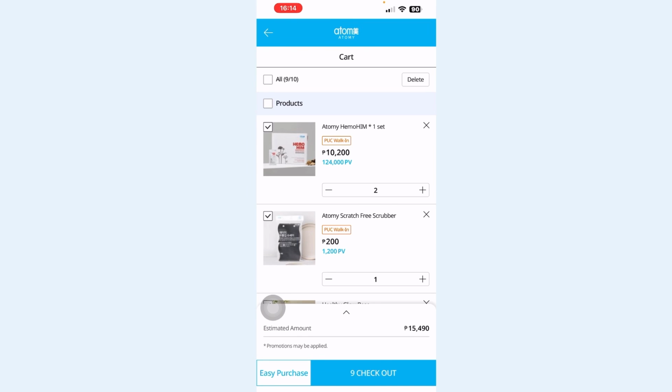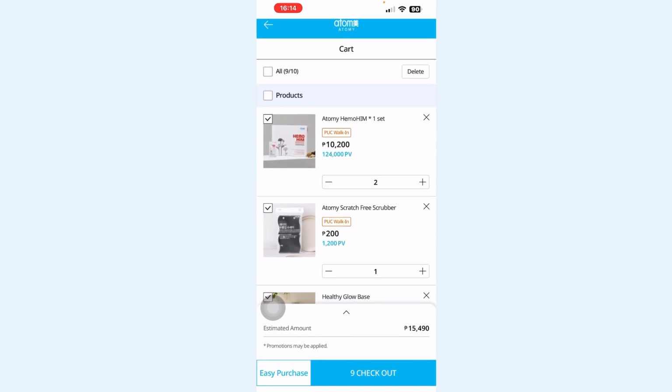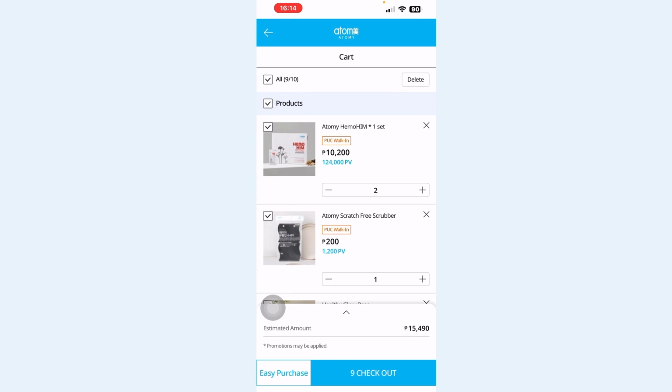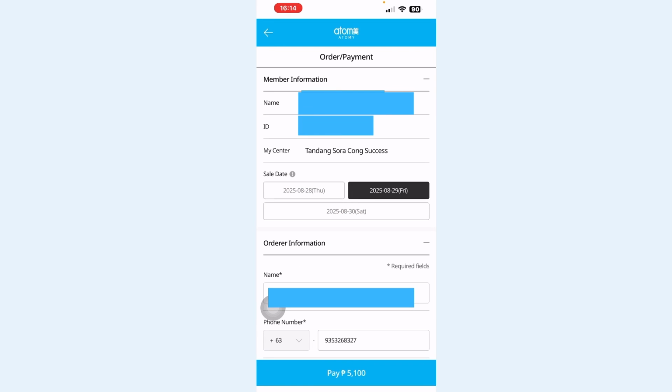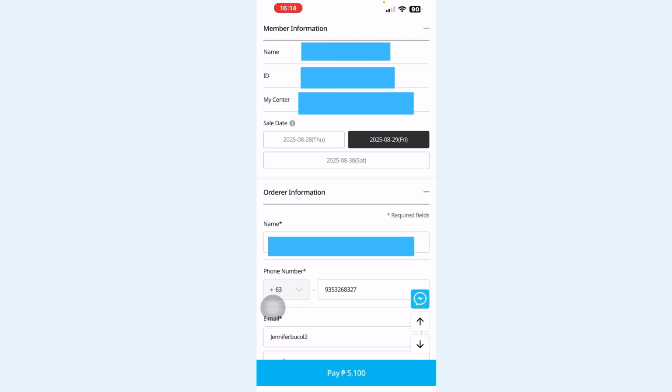Okay, I have other items that I click because I want to buy them all, but in the meantime, just for purposes of showing you how to buy, I'll just buy Himohim first. Okay, just one box for now. And I go click the checkout button.